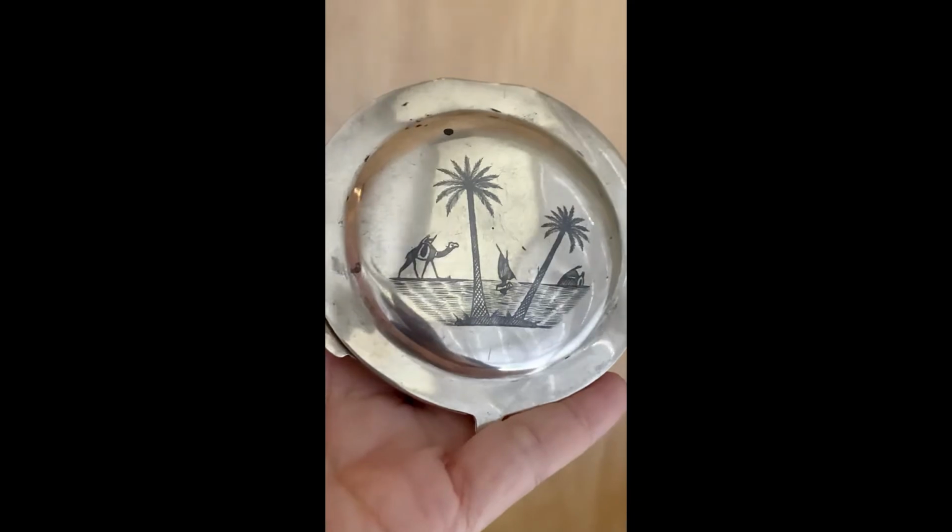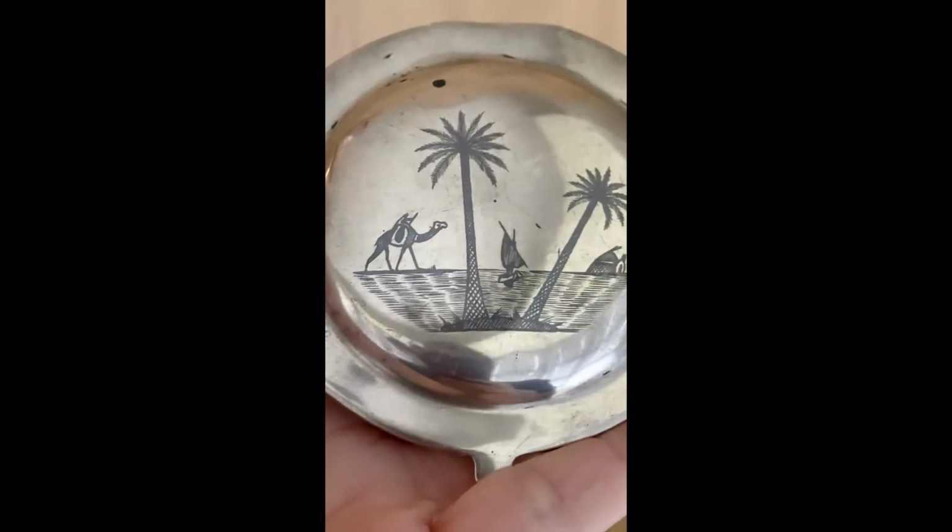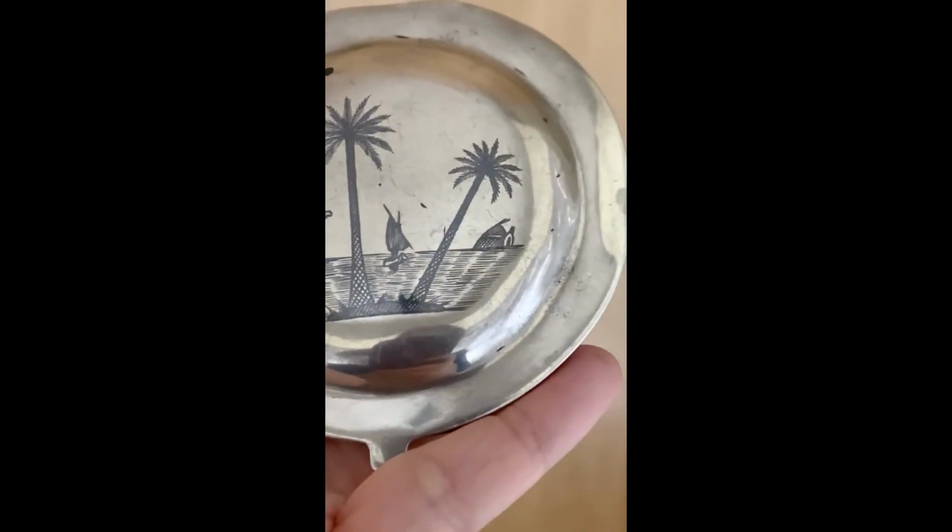Take a look at the reverse. We can see camels, palm trees, and some boats, and even a little sun at the top. Beautiful details.